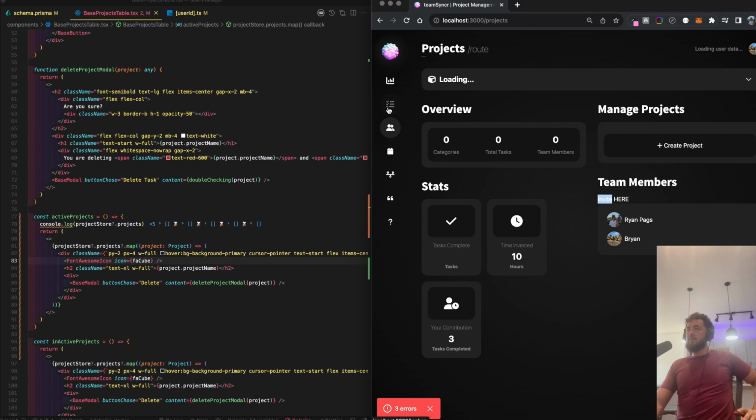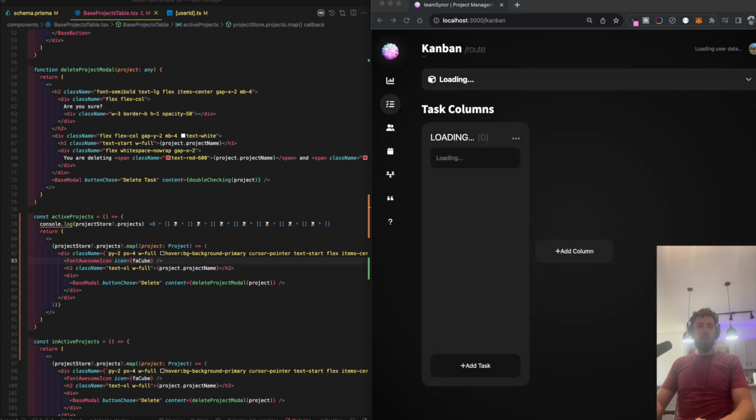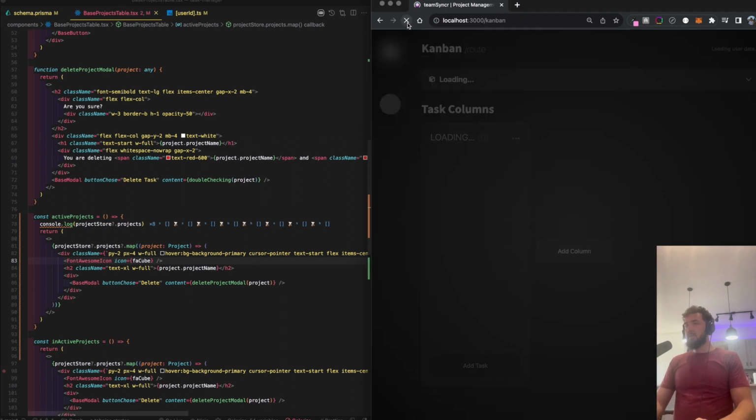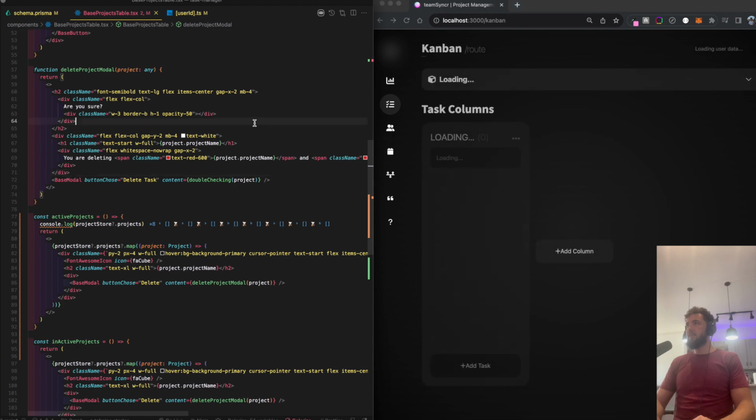Let's see if there's gonna be some errors here. Let me see the console. We're obviously getting a few errors. Project undefined. Okay, there's no project ID or no user ID. So that's going to be a user store issue. I don't want to deal with it right now. Let's see if we can just kind of hackishly get around it for this build real quick.